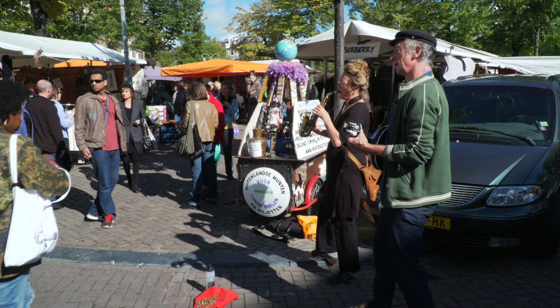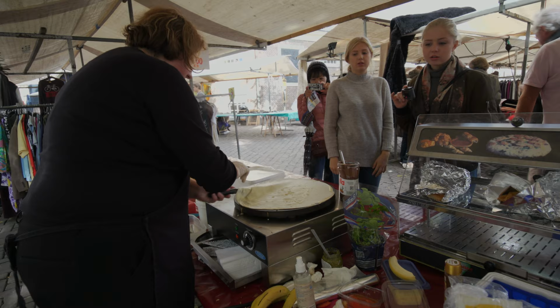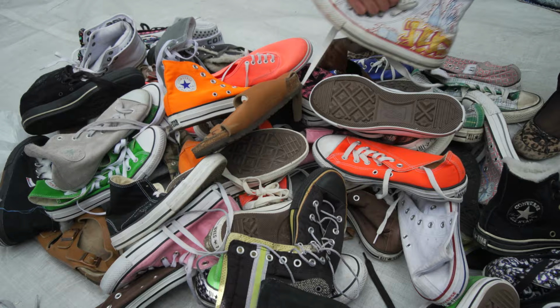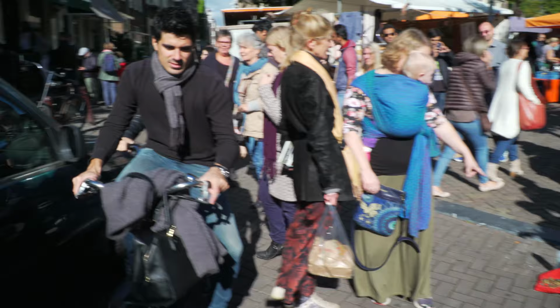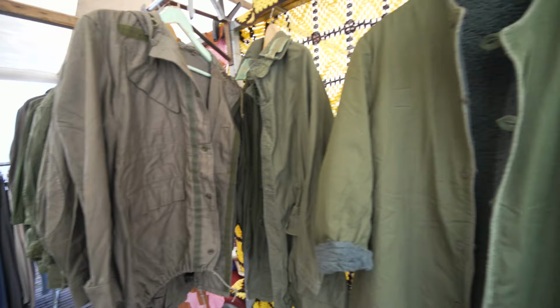Every Monday morning, it's a flea market selling fabric, some food, secondhand clothing, old shoes, records, etc. And on every Saturday, it's a biological food market, selling a wide range of ecological products like organic fruits and vegetables, herbs, mushrooms, and cheese. We'll get more of this market and music at the end of the program.